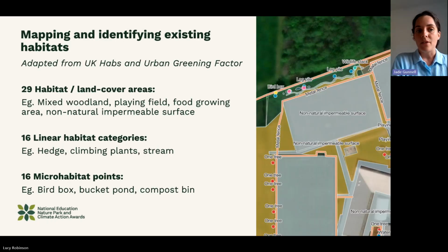Once they've done their site boundary, they move into their mapping and identifying of habitats. And we've produced a list of habitats, which we've adapted from the UK Habitats Classification and the Urban Greening Factor Classification. So we had a look at these classifications and identified which types of habitats we would reasonably expect to find on educational setting sites, considering both the smallest of nurseries with tiny outdoor spaces, if any outdoor space at all, all the way through to large private schools that have significant amounts of land. And we produced a list of 29 habitat and land cover areas, which include things like mixed woodland, food growing areas, non-natural impermeable surfaces, and 16 linear habitats with things such as hedges, climbing plants and streams.